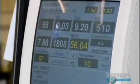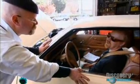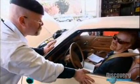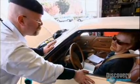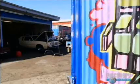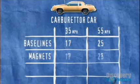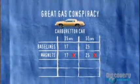But have they had any effect at 55 miles an hour? The baseline reading at 55 is 25.66. I come out with 25.55. Okay. No change. No change at 55. And at 35, it's the same story. Well, what does that tell us? It busts this whole magnet, fuel, electromagnetics thing wide open, man. It's crap. It's strike one for the gas conspiracy theory.